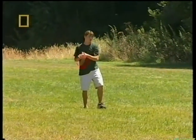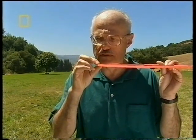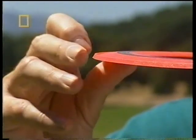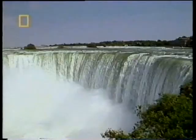The difficult part was to make it fly straight. I did 8 years of research before I finally hit on this little rim. And what this rim does is it balances the lift between the front and the back of the ring, and that's why it flies straight.